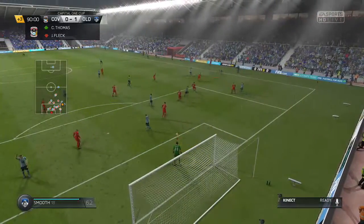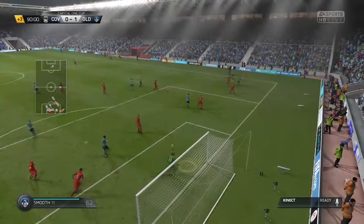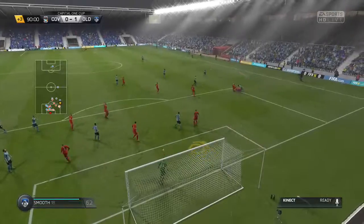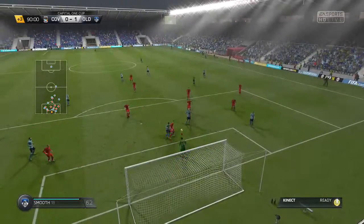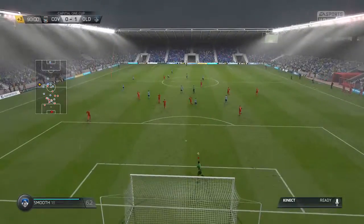Thomas. Haynes. Here's the cross. Well, it is a chance to relieve some of the pressure here by simply having the ball. Ricketts. He's kept it out. A fine header. Better save. Yeah, he couldn't have connected any better with the header, but really good agility from that keeper.